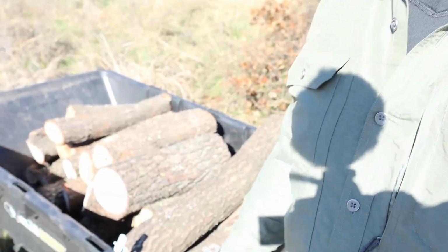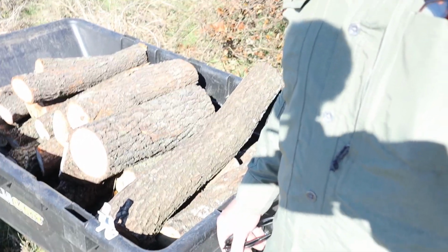All right, just finished cutting up some wood, firewood. I don't know if that's in the shot or not. I'm gonna go take that back to home base, stack it up, and then head out and do a little exploring.